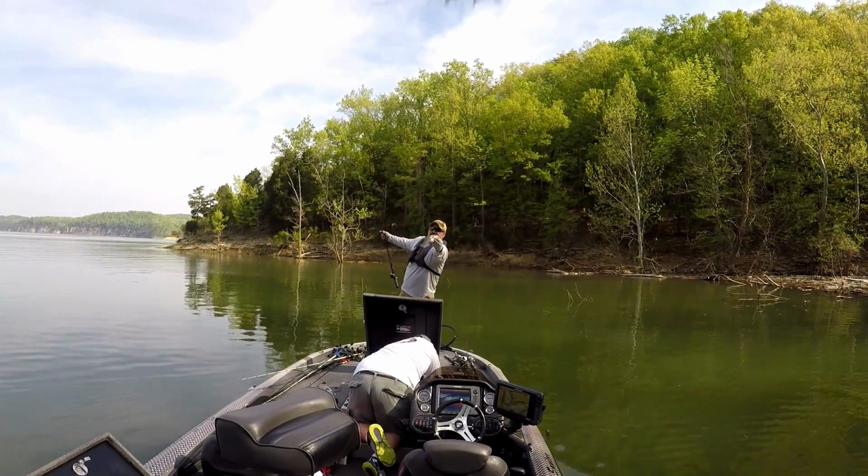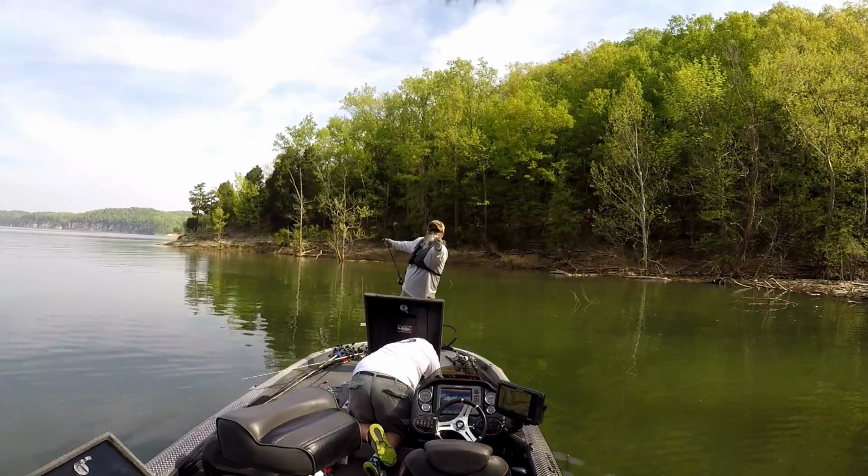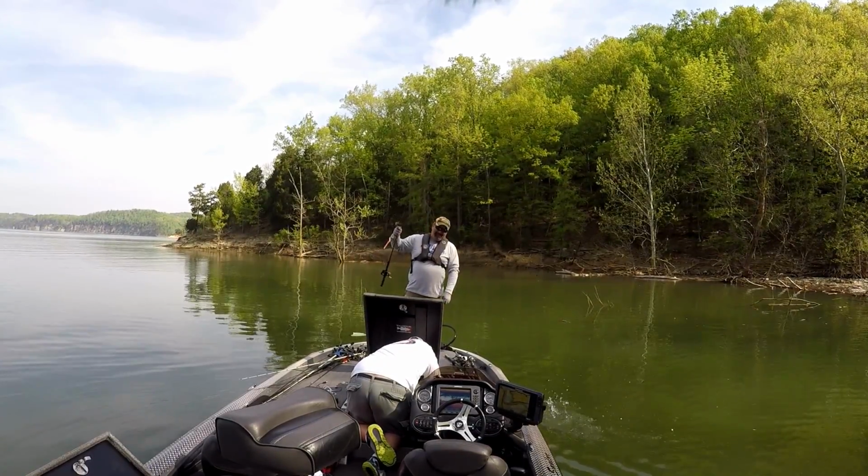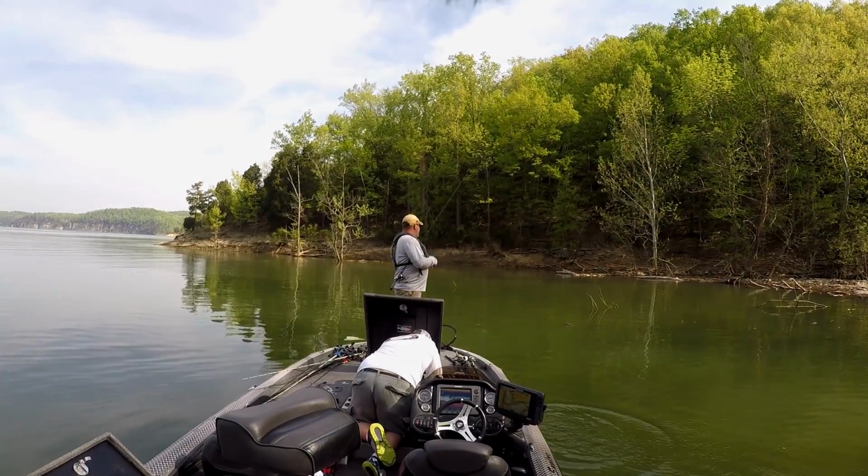I don't think my arm's long enough to make this a little big. Oh, goodness. Big dog.